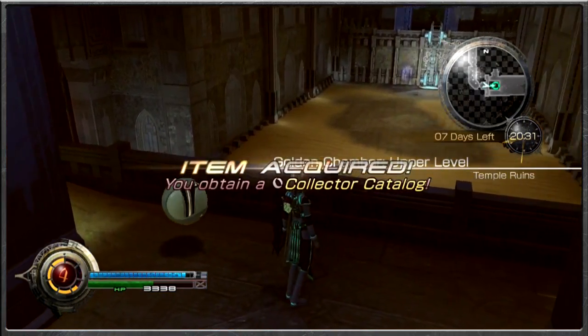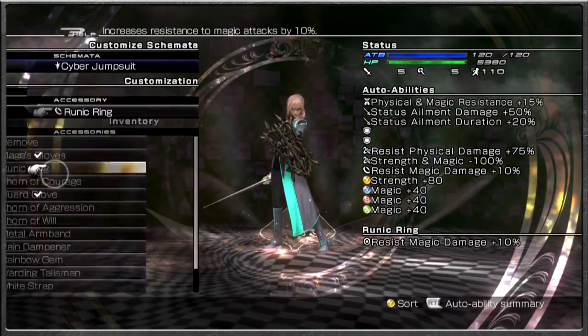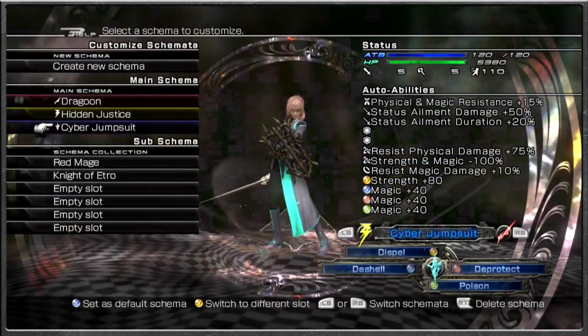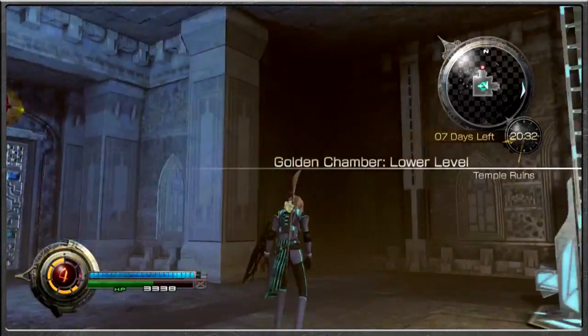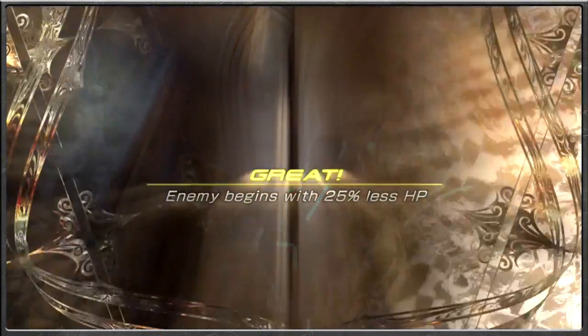I will take a collector catalog. That used to increase rare item drops. What does it do now? Will I zoom in and out? Collector's catalog, item duration plus 25%, makes beneficial effects of recovery items last 25% longer. Nowhere near as good as it once was. That's for sure. Let's get that Pilgrim Crooks over, or fall down. I guess falling down's fine too. In fact, another enemy for another 2 EP. I'll take that.